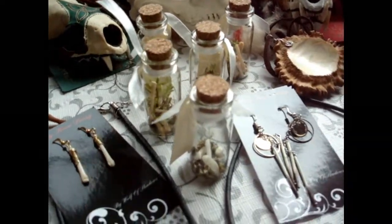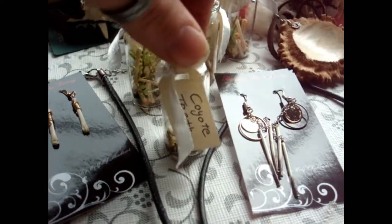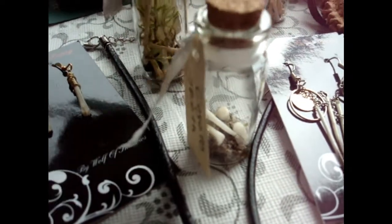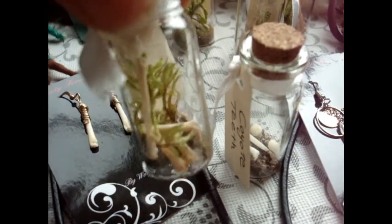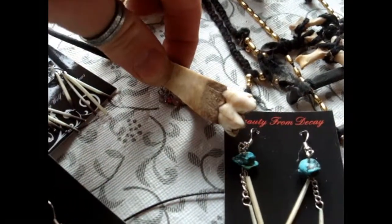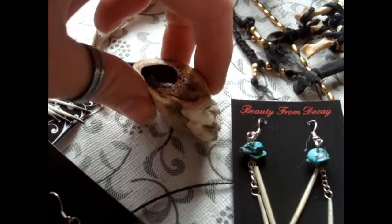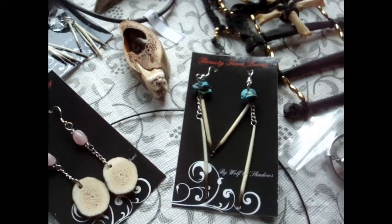We also have some small curiosity bottles here. They all have their own little tags that say what is in there. This one is coyote teeth. We also have our lucky rabbit's foot. Of course, a lot of people would say that it's not so lucky for the rabbit. This is a very interesting little item. That is a segment from a pig's jaw with the tooth still in it. Here we have my own personal necklace with a wobbler.